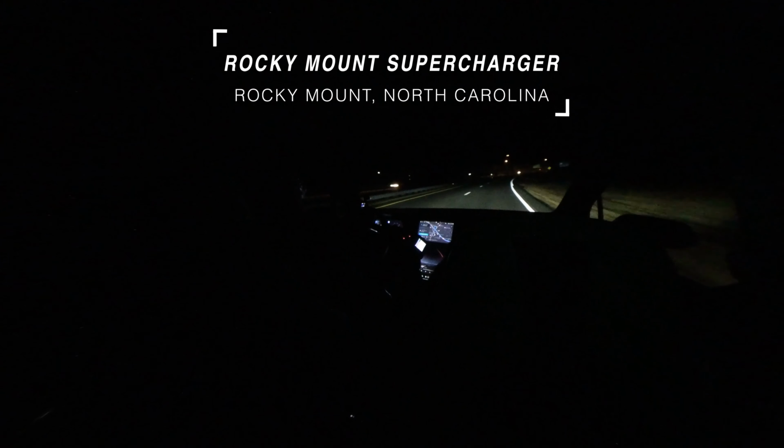We are now approaching the Rocky Mount Supercharger in Rocky Mount, North Carolina. Looks like it's right off the freeway. We shall find out. Exit 466, that would be us. Navigate on Autopilot is doing its thing. We'll see if it gives up. It is not. Sweet.